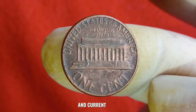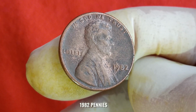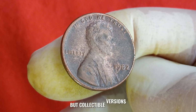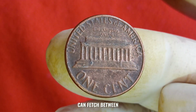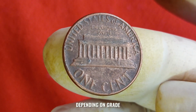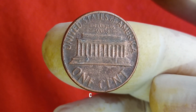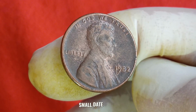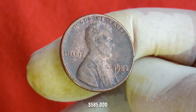Market value and current prices. Now let us talk current value. Copper 1982 pennies are generally worth more than face value just for their metal content, but collectible versions can sell for more. A 1982 copper small date penny in uncirculated condition can fetch between $10 to $50 depending on grade. Higher grade certified by companies like PCGS or NGC can go for hundreds. The extremely rare 1982 copper small date penny, as we said earlier, has reached prices of over $585,000.